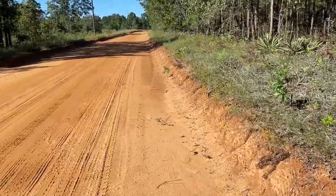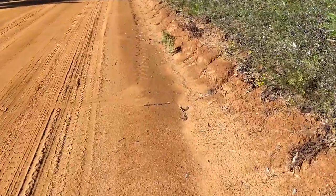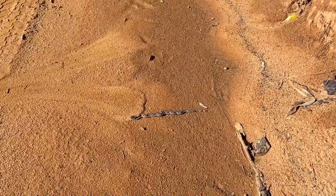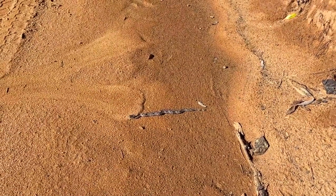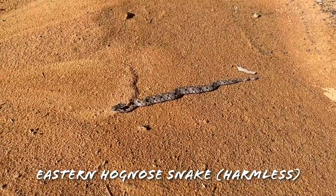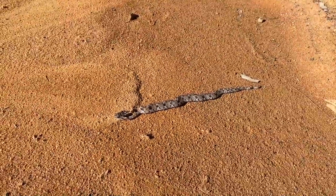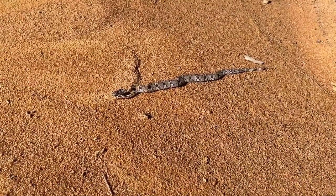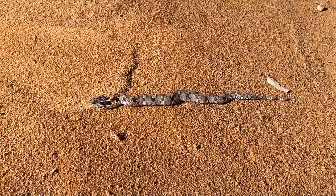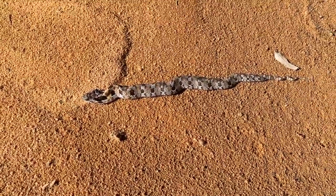Well, that was a little bit easier than I was expecting. It's not a Cymus, but there is an Eastern hognose right there. Look at that guy, he's beautiful. Holy crap. This guy is so cool looking. He's just chilling with a spider on his head. Look at that thing. This is actually by far the least common of the two hognose species here, so really cool. Southern hogs are a lot more common in this habitat, which makes this even cooler.